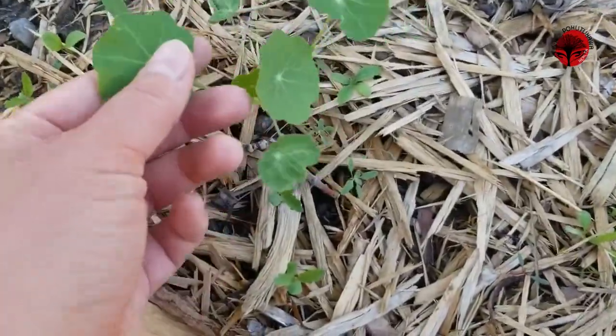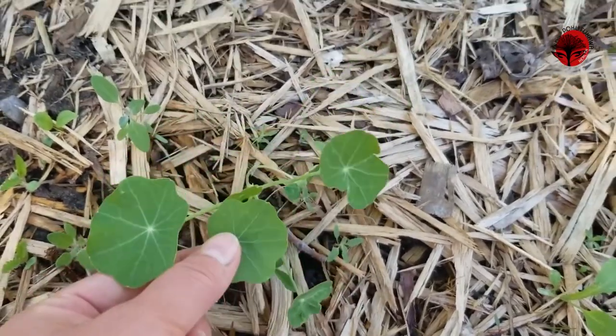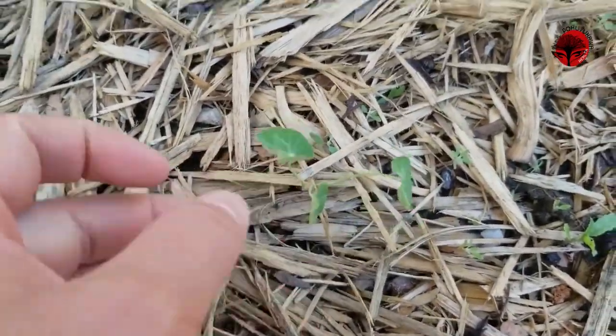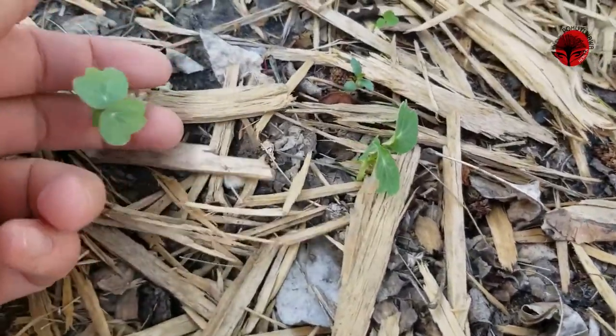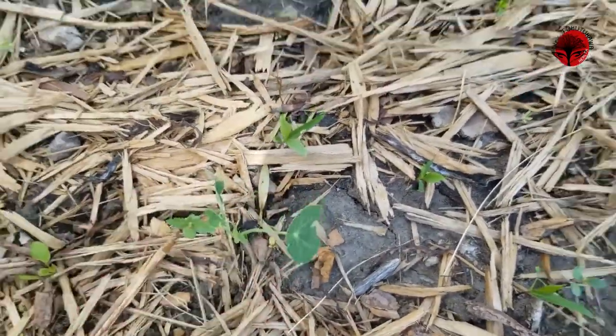Look at my nasturtiums. They're doing so good. I've got a few more plants. I think last time I had like one tiny one that was just popping up, and now I've got that guy. And here's another one. So they've got these really telltale lily pad sort of looking leaves. There's another one, and another one, and another one. I did just weed in here.